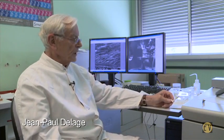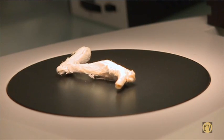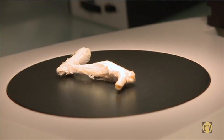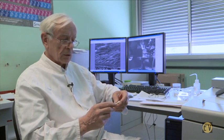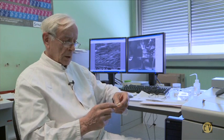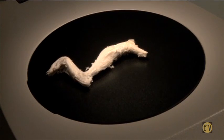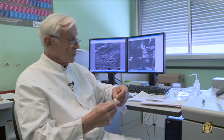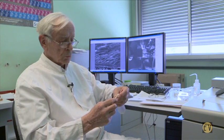To achieve this, we will use the electron scanning microscope on a rat's paw. The rat's paw has been treated with formalin and prepared using a technique called sodium cast. This entails soaking the rat's paw in a solution of sodium hydroxide. The paw is then rinsed and freeze-dried. What remains is what you can see here, white tissue in which all muscular and cellular components have been eliminated.